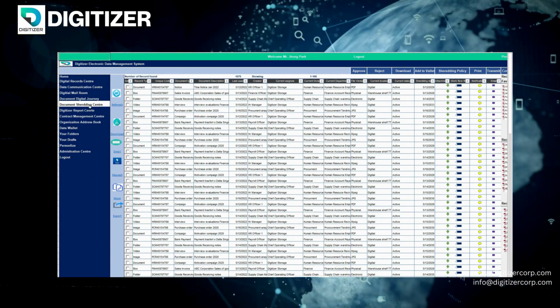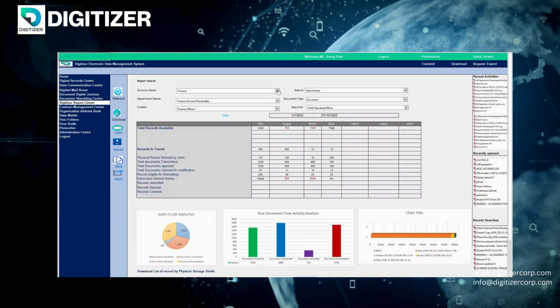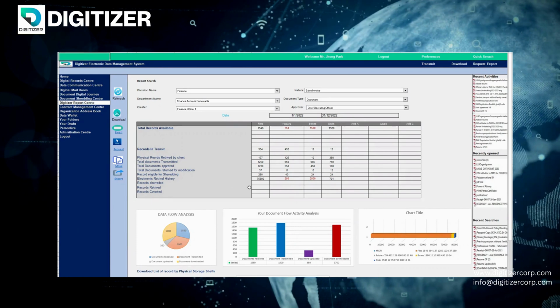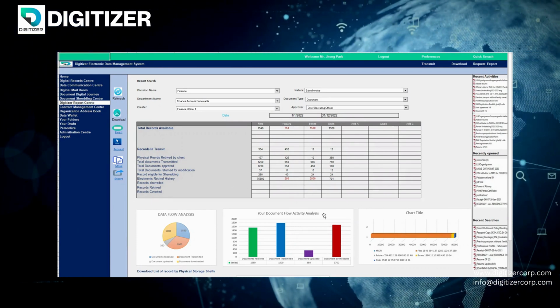The Digitizer system has a built-in report center that gives the activity details for each user. Users can download, forward, export, and can request customized reports from the administrator.